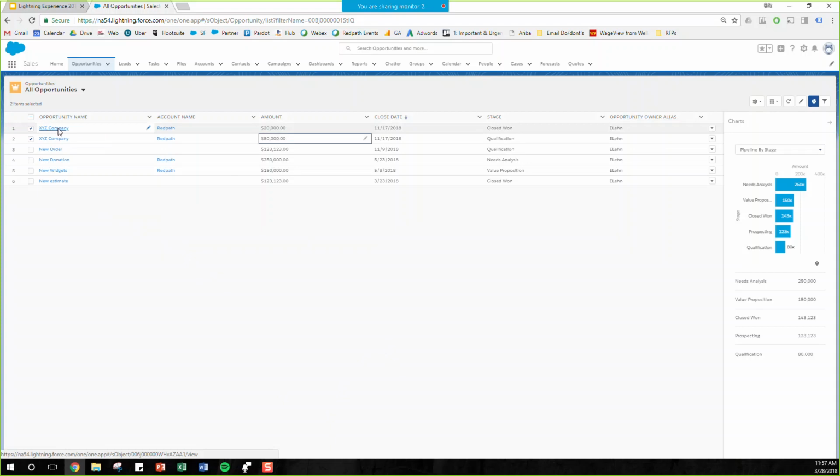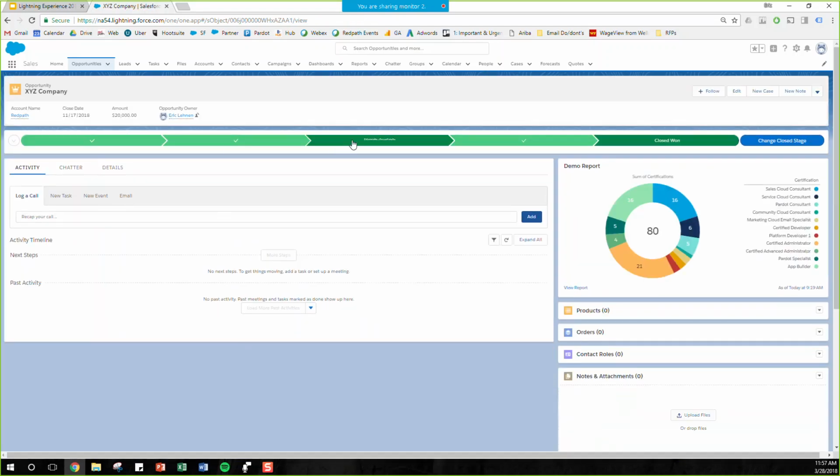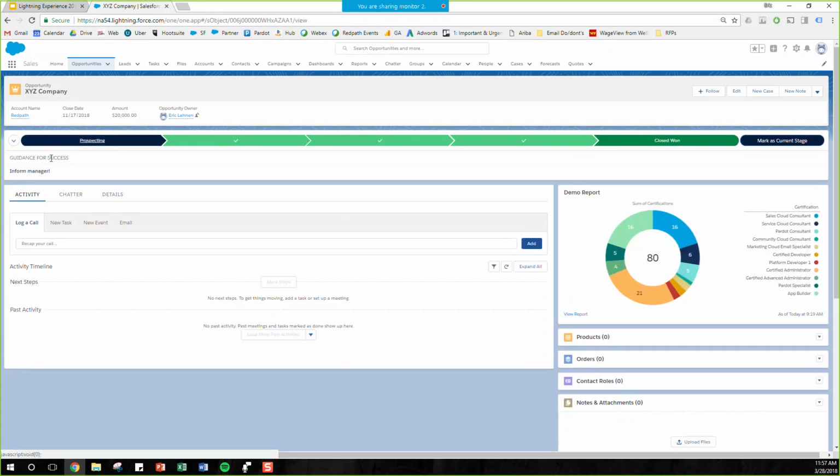Now I want to get into the sales path. Let's get into one of these opportunities here. So you can see that I went through this process and I've completed it, but I can easily back up and go back to prospecting. So you can see here I have my guidance for success, and in this step I indicate that you need to inform the manager before escalating to the next step.